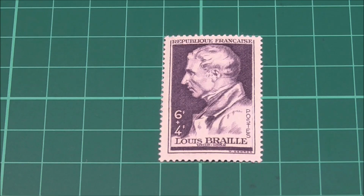Sadly, he never received the full recognition for his invention during his lifetime, as the system was only officially recognized in France 2 years after his death in 1854.